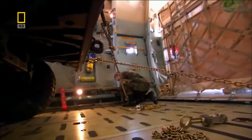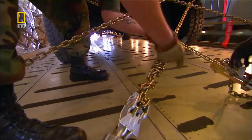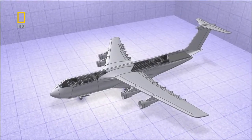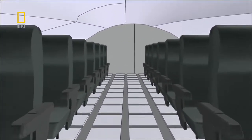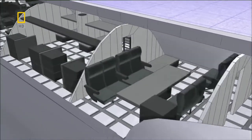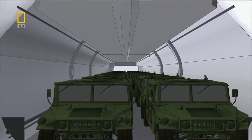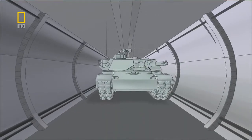But it's the cargo space that makes the C5 a true champion of the skies. Over 1,000 cubic meters of equipment can fit here. The space is divided into 2 floors. The rear top deck seats up to 73 soldiers. And the nose holds roomy quarters for the crew, including the galley, bunk room, and flight deck. The bottom floor is custom designed for cargo. 14 Humvees, 7 Huey helicopters, or 2 Abrams tanks can fit comfortably inside.